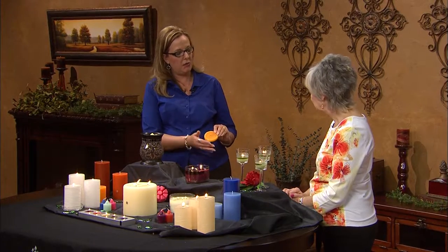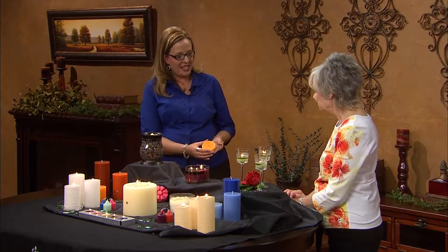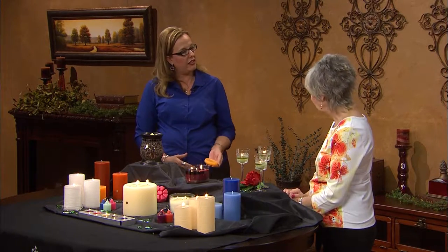The sides of the wax are kept molded towards the center. We call that hugging. Hug your candle, and you will get a beautiful burn all the way down to the end.